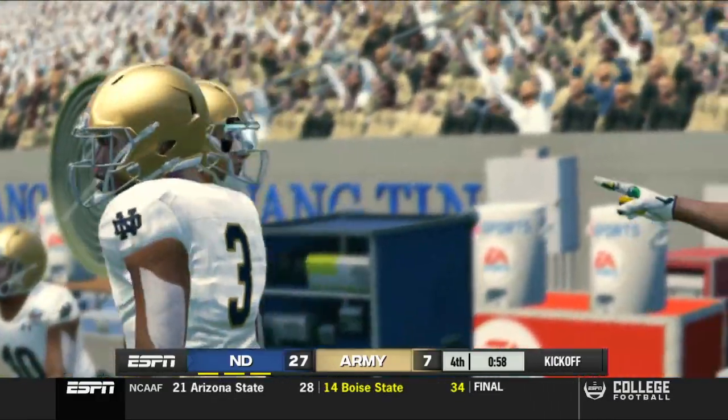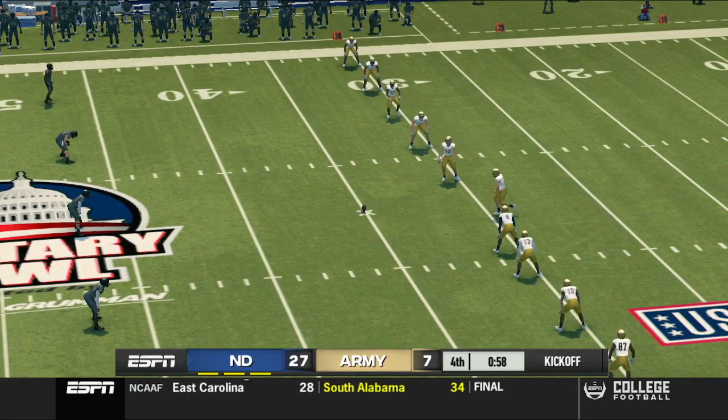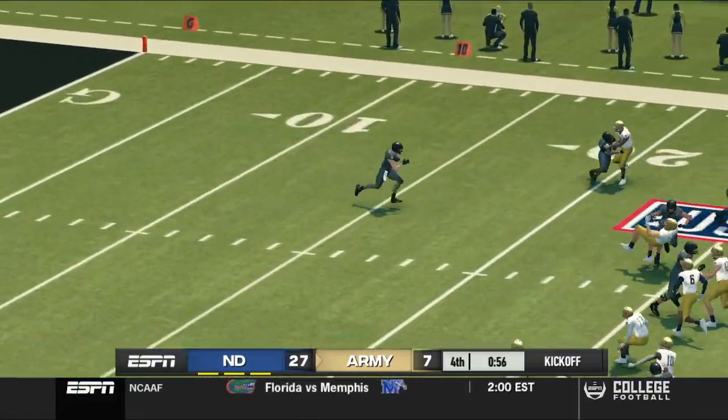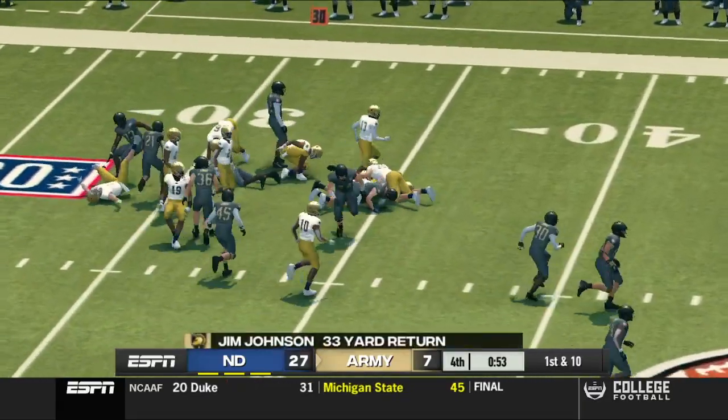Brad, that's one of those drives that can just tear your heart out. That can really demoralize the defense when they drive the ball down the field, and a lot of the yards came on the ground. The score now, 27-7. Johnson fields it at the 2. Tackle made at the 34-yard line.